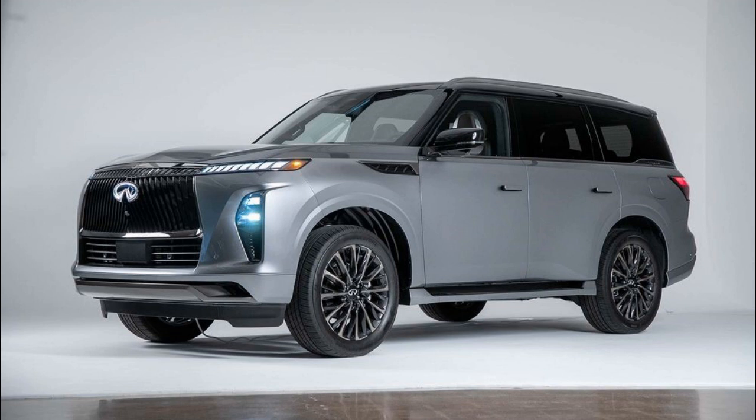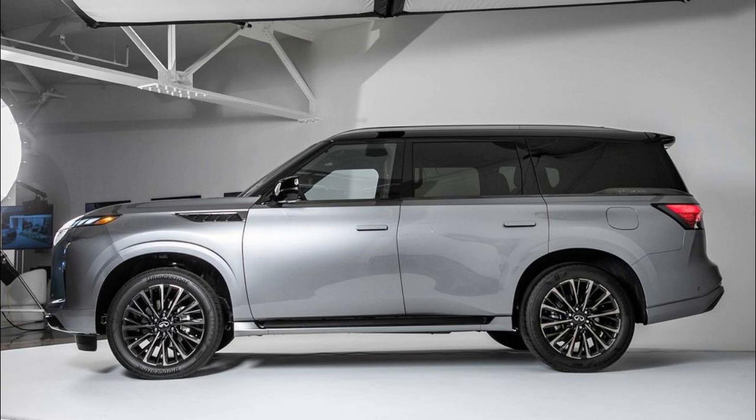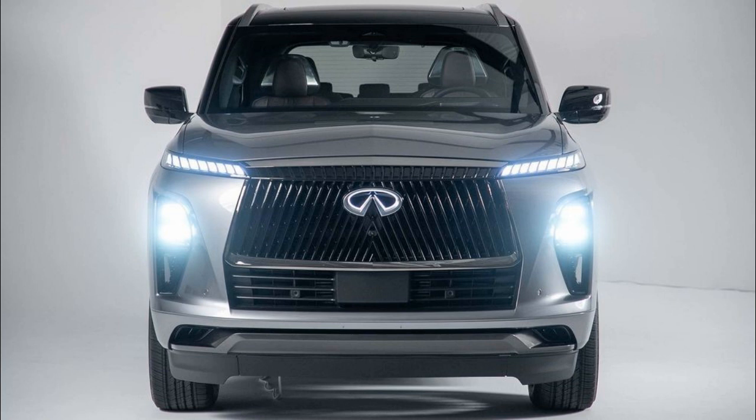A top-level sound system is one of the coolest features found in the 2025 Infiniti QX80. The Klipsch premium audio setup features 24 speakers throughout the cabin, and music sounds as good as you'd expect. Besides the immaculate sound, Klipsch also has extraordinary technology for phone calls, where the driver can have a phone conversation without disturbing other occupants in the cabin.